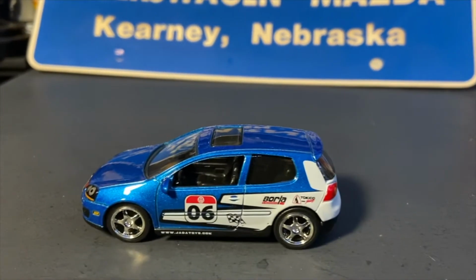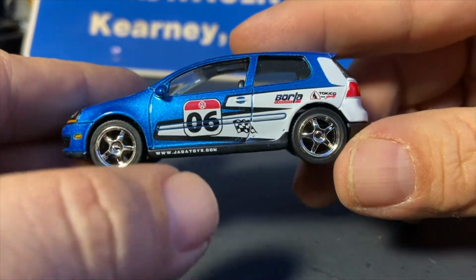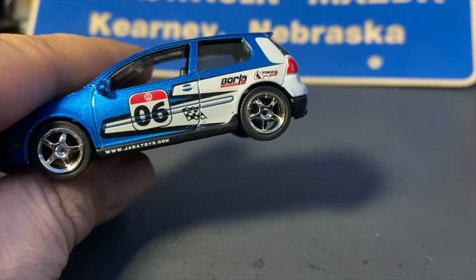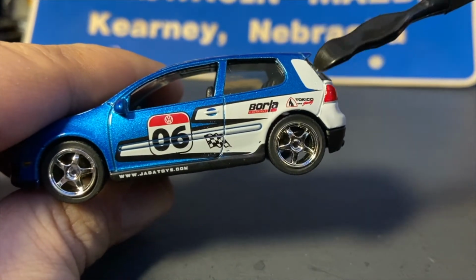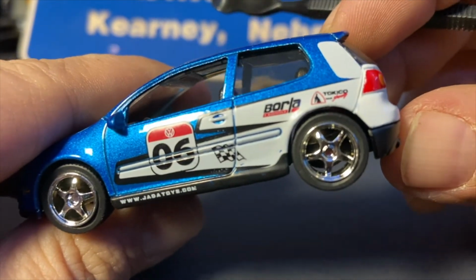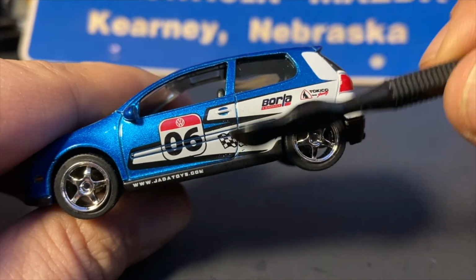Pull you in a little tighter. It has some race graphics. It says jadatoys.com on the side. Got beautiful chrome 5 spokes. Number 06 with the Volkswagen on the top. Grab a little pointer. It's got your Borla, and I forget what that says. That says Tokyo. That apparently says, we can focus. If we don't want to focus, you might be able to read that. I can't. I got a checkered flag.